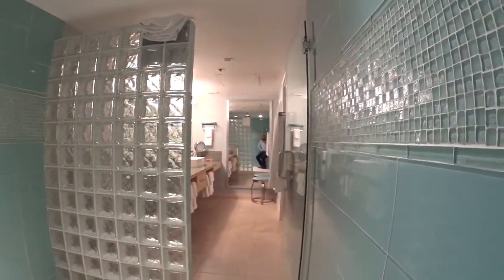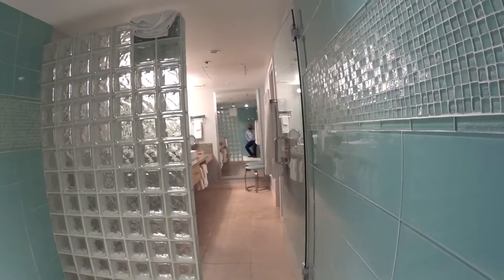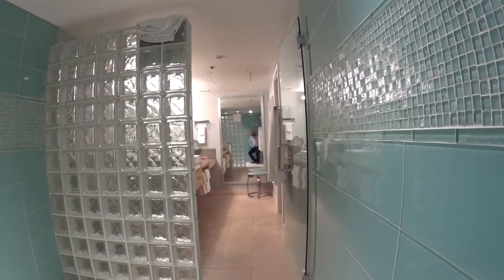So again, it is Luxury Fred on a Be a Weekender weekend getaway at the Hilton in Palm Springs, here in the large bathroom of the presidential suite.